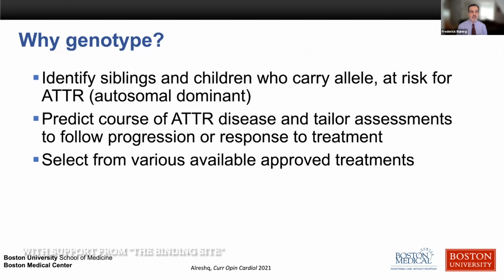And finally, why should you genotype? Well, genotyping is critical because you can identify siblings of a proband and their children who are at risk for developing ATTR amyloidosis if they're carriers of the allele. Remember, autosomal dominant, 50% chance. You also can predict the course of disease, and in so doing, tailor assessments and potentially therapies, hereditary neuropathy, hereditary polyneuropathy, or both. And finally, in terms of approved drugs, as you're about to hear from Dr. Maurer, the assessment of neurologic versus cardiologic and the hereditary versus wild type is a key factor in determining the selection for available options in 2021.